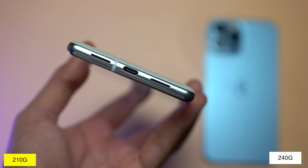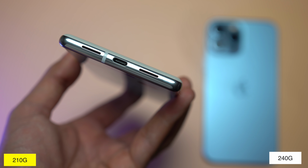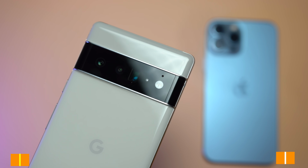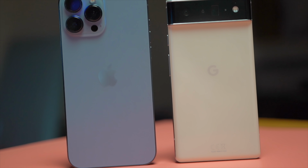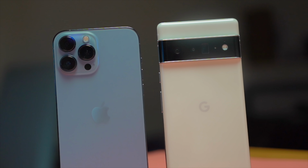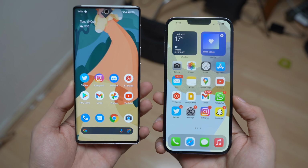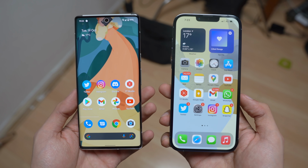I do appreciate the fact that the Pixel 6 Pro is slimmer and lighter to hold in hand compared to the iPhone 13 Pro Max, but it's also at the same time super slippery. Like, this is the only phone this year that I cannot recommend you to use without a case protection. The 13 Pro Max is a big heavy boy with boxy design that actually gives this phone a pretty good grip when you're holding it. When it comes to the front design, the Pixel definitely wins. The hole punch is always better than the notch.